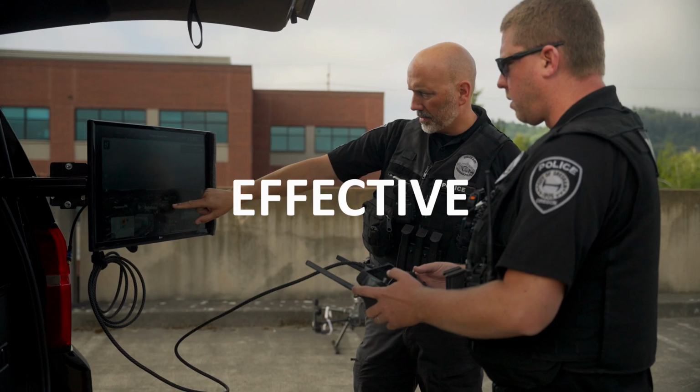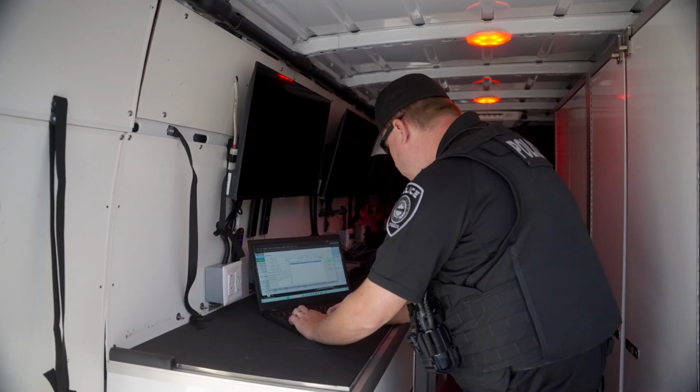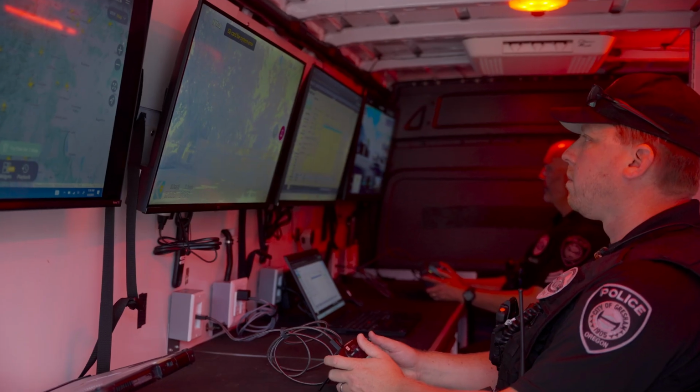Easy, affordable, effective. Get EAGLESHIELD Flight Tracker and experience a seamless UAS management solution that puts your team at the center of every operation.